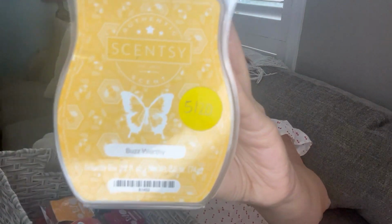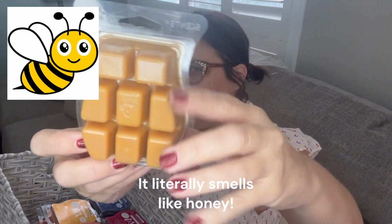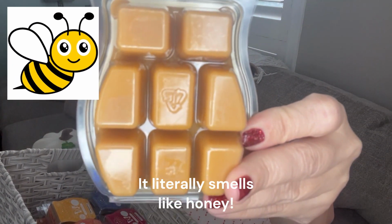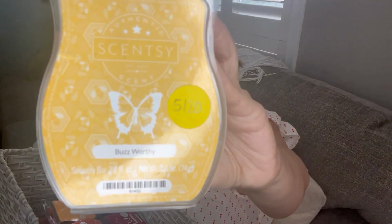The first one is Buzzworthy, and I am not sure if a lot of people have smelled this or not. This is a really old bar. I honestly have no idea when it was last available. I was lucky enough to score this in a back alley Scentsy deal. And I do know the scent notes are honey, and there's probably some maple and vanilla. I don't know. I need to use this up because it's a super old bar, and I'm interested to see how it does.